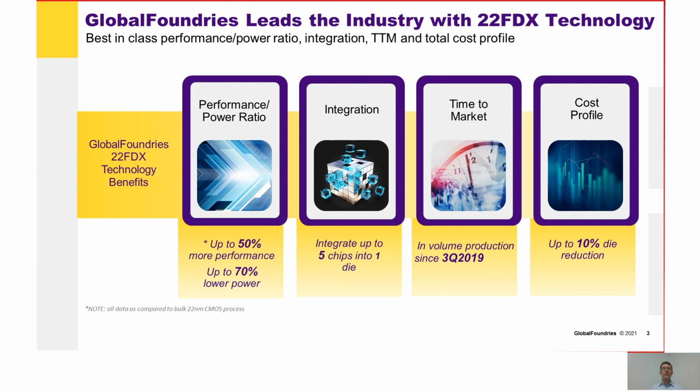Also, 22FDX is going to give you a lot of integration capabilities. So bringing all of those additional blocks into your SoC or system on chip is extremely beneficial to reduce those costs, reduce those area sizes. Time to market, this technology has been in volume production since third quarter of 2019. And finally, from a cost profile standpoint, 22FDX not only provides digital scaling that you would expect in this node, but also with the performance of our FDSOI transistors, we also see substantial analog scaling as well in this solution.